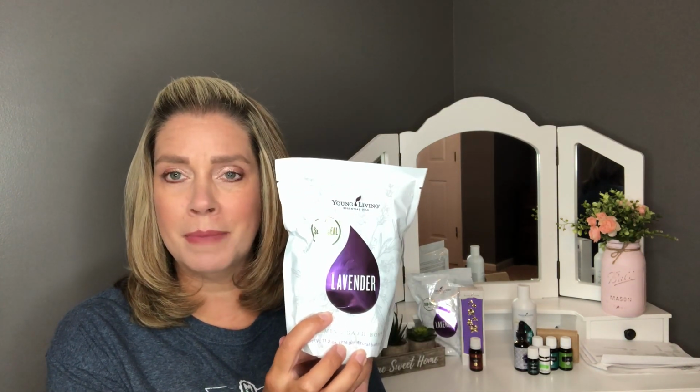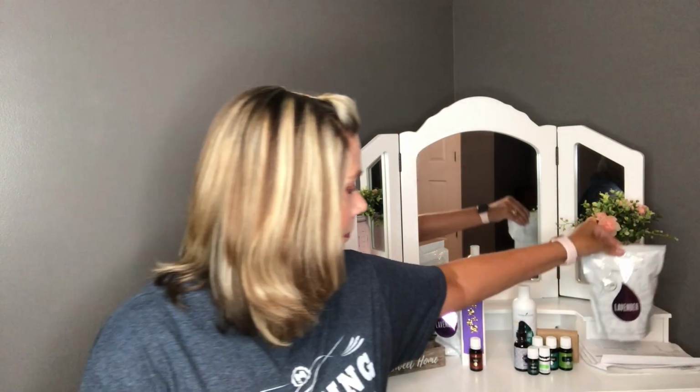All right, so I guess I didn't realize that I had already ordered the lavender bath bombs, and so I have another package of the lavender bath bombs. My little girl is going to be really excited about that. And so I ordered the Multigreens Herbal Supplement. It says energizing greens with revitalizing oils formulated with Melissa Essential Oil.